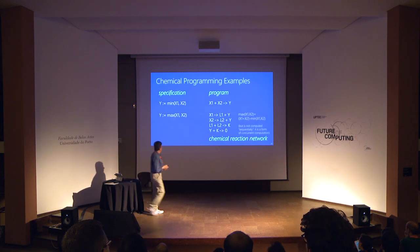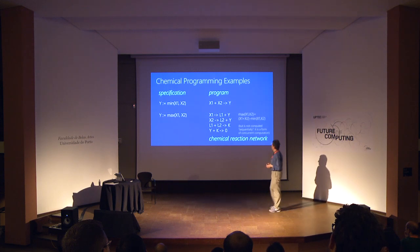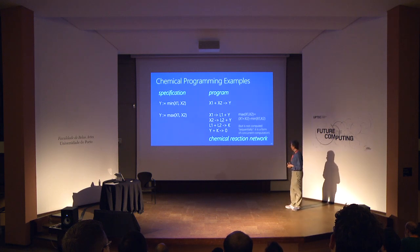Now, maximum is not so easy, because there is no, as far as I know, single instruction that can do that. So here we can use this property of maximum: the maximum of X1 and X2 is X1 plus X2 minus the minimum of X1 and X2. Okay. And now what do we do? Well, we need to do an addition, a subtraction, and a minimum. Oh, we know how to do that.